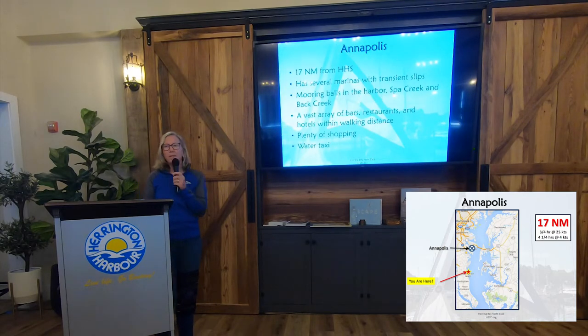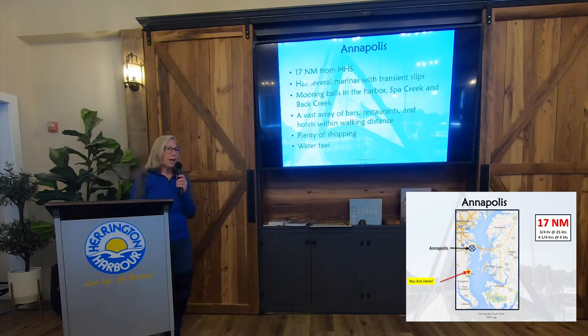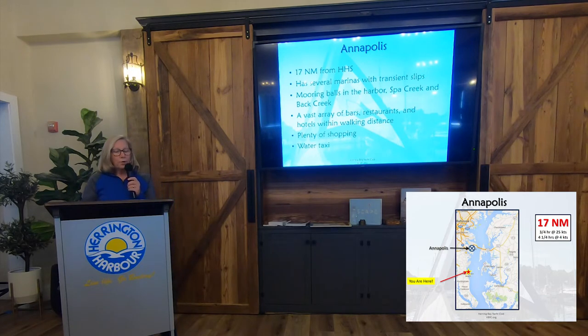As I said, Annapolis, 17 nautical miles from here. One of my favorite areas. I counted 18 marinas in the area of Annapolis. Some are right downtown, some are over in Eastport. There's some out towards the Severn River more. There's mooring balls that the town offers. These mooring balls will take 55 footers. Some are only 35 footers.